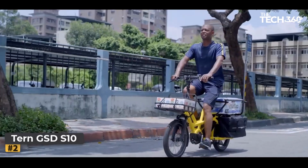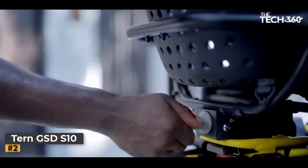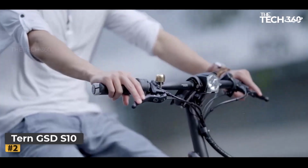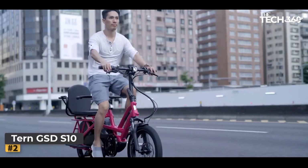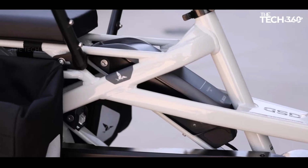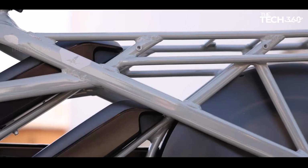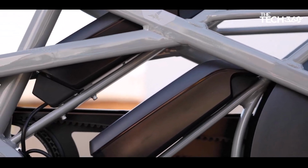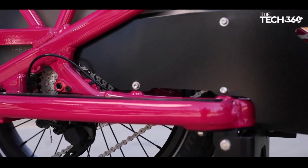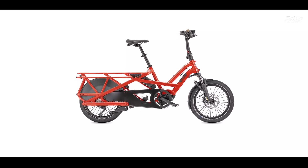Bosch Cargo Line Motor. The GSD S10 is equipped with a Bosch Cargo Line motor, delivering up to 85 Nm of torque and 400% support. This powerful motor ensures smooth and effortless riding, even when carrying heavy loads. Dual Battery System. The bike features a Bosch dual battery system with options of 400 Wh and 900 Wh, providing a combined range of up to 195 kilometers, 121 miles on a single charge. This extended range makes the GSD S10 ideal for long trips and heavy daily use.